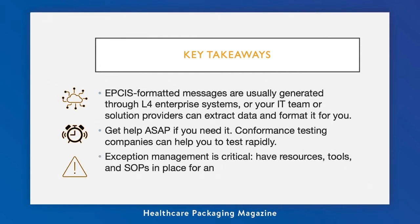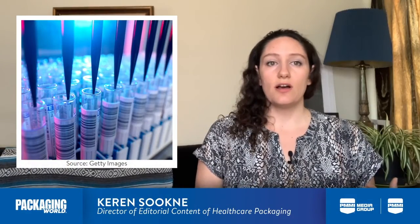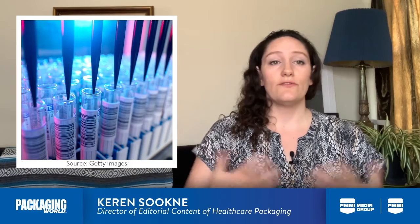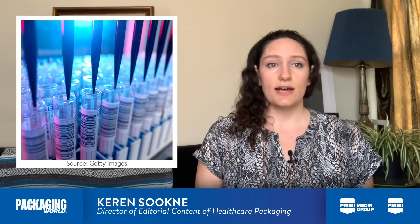Number 3, exception management is critical. So ensure that you have processes, including resources, tools, and SOPs, in place for exception management. Product can and will pile up at the dock or be quarantined if distributors don't have serialization data to receive it against. So if your distributor finds a data issue, you need to have alerts in place to quickly react to that. Time is really of the essence here.